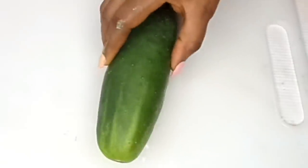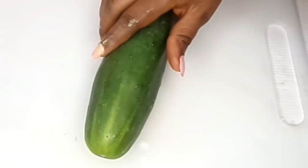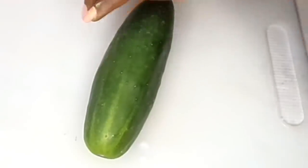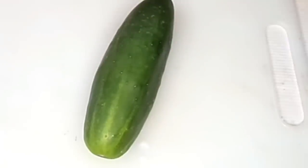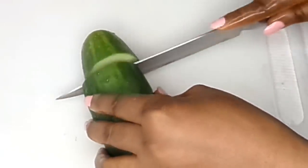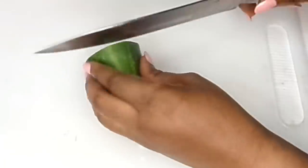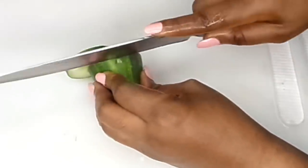Okay guys, so the last ingredient is cucumber. Now cucumber is a great remedy that helps to rejuvenate and make your skin glow, and it also helps to make your skin look younger and beautiful. So I'm going to be putting just a little bit of cucumber in this. So I'm going to be cutting this.